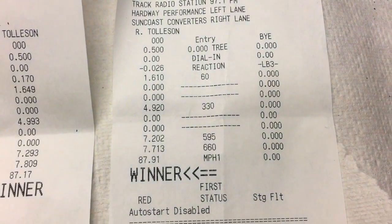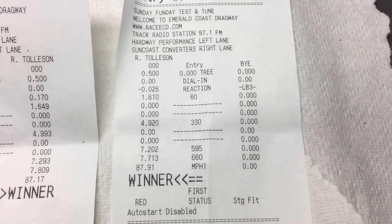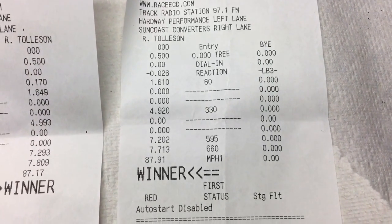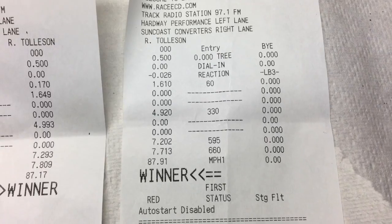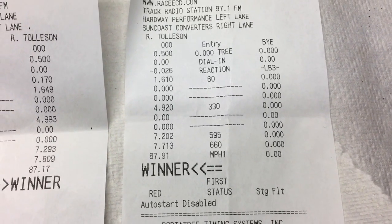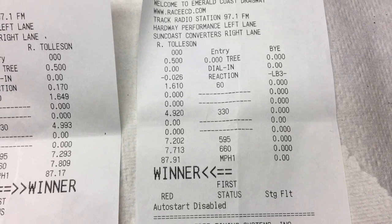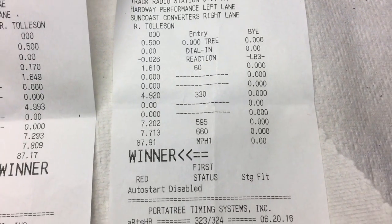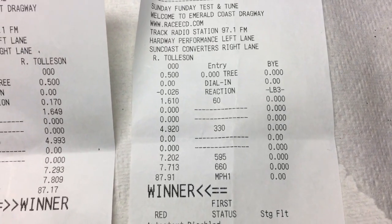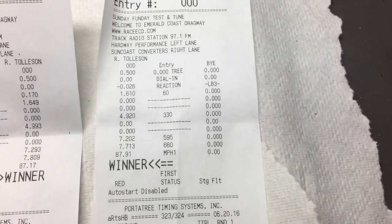I always find it interesting when people always talk about, well, if you spin, your mile an hour goes up. This is another example. This was our best 60 foot of the day. Our two best 60 foots basically resulted in our two best mile an hours almost. I did have an 87.53 with a 168, but that always happens to me. Best 60 foots is always my best ET and always has my best mile an hour. So it is what it is.